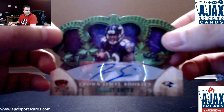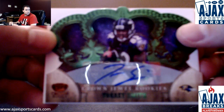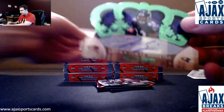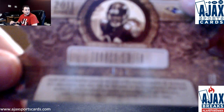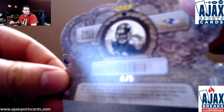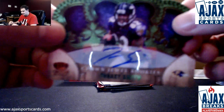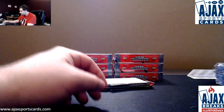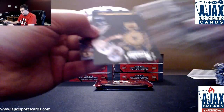Let's see if I can get that to focus. That one might be hard to focus. Yeah, it does not like the green. But that is a pretty decent hit. That is 4 of 5. That one's going to be really hard to see. There you go. 4 of 5 on that one. That's a nice hit. Torrey Smith. Nice looking card. All right, more base, more inserts.